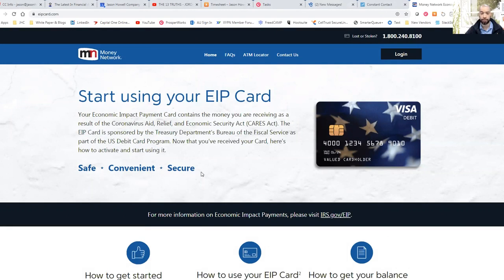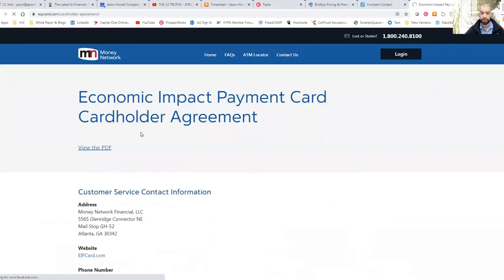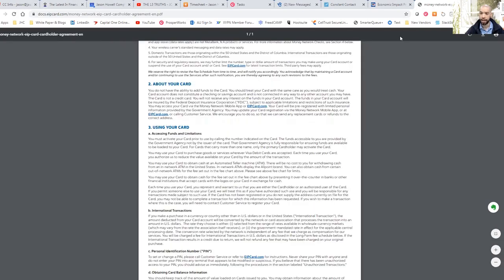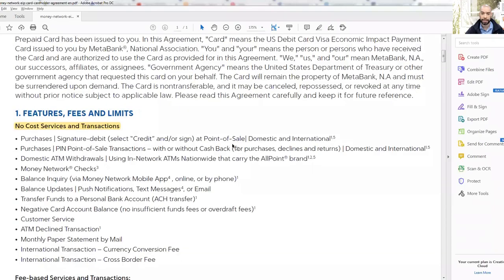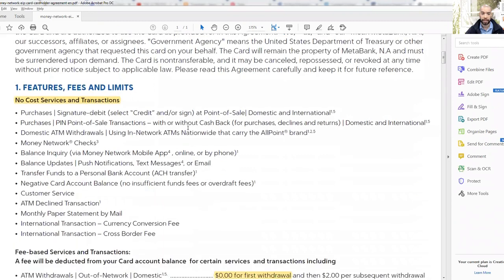It's blue and white, very pretty. And how to get started, read the cardholder agreement or fee schedule. If you click this and then you view the PDF, it's really pretty tiny, and you will not be typically inclined to read all of this. And so what I've done for you is I have looked at this and made some highlights. So this is that same agreement and cardholder deal, a lot larger. And then you can see here's what's really important.